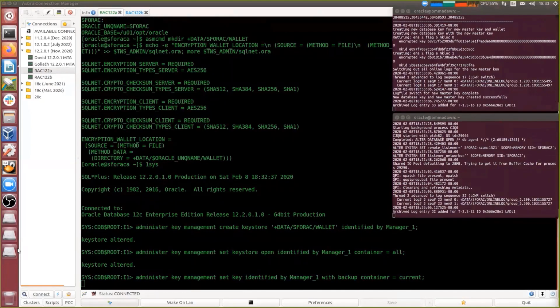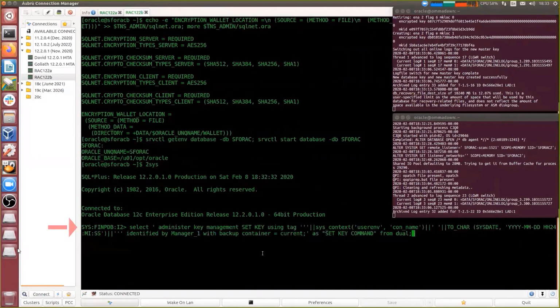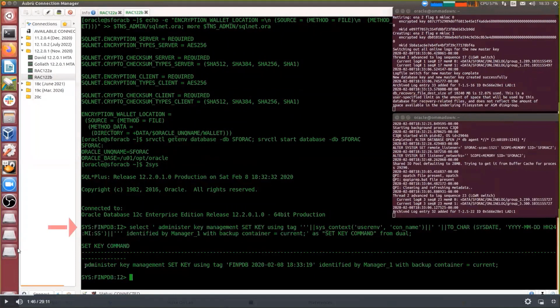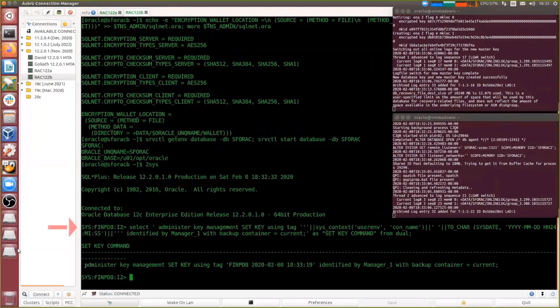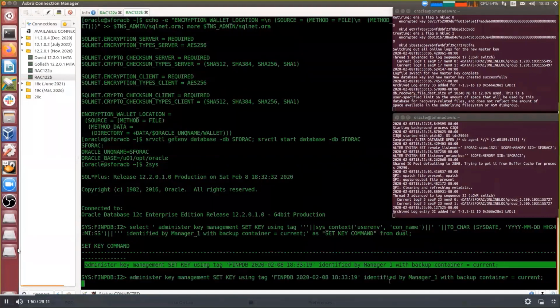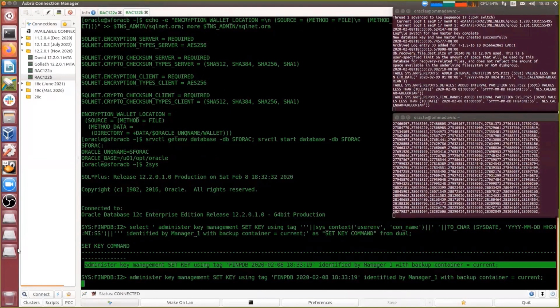I'm doing this because I like to tag the keys that belong to my PDBs, and you will see why at the end. So here I could do administer key management, set key identified by password, and then container equals all. That would create a master key for the container and the pluggable database, but the PDB key would not be tagged. So here I have a SQL statement that generates a tag. You see, it contains the name of the PDB and the timestamp. Now I'm copying this command from my terminal, and I will have a key in my PDB that I can easily find afterwards.